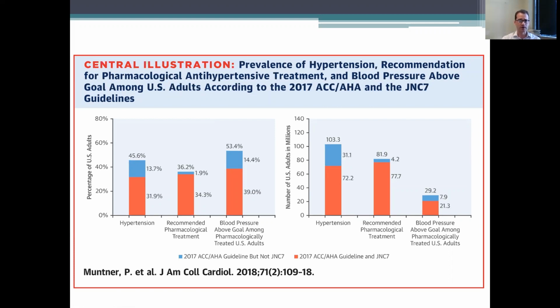Right? As importantly, the newer guidelines sort of overnight increased rather dramatically the proportion of patients for whom blood pressure is now considered uncontrolled. So with the new 2017 guidelines, over 50% of patients with hypertension on medications now have uncontrolled blood pressure, up from less than 40% with the prior guidelines. So really profound implications in terms of our care for patients, how closely we need to be monitoring and how aggressively we need to be treating patients.